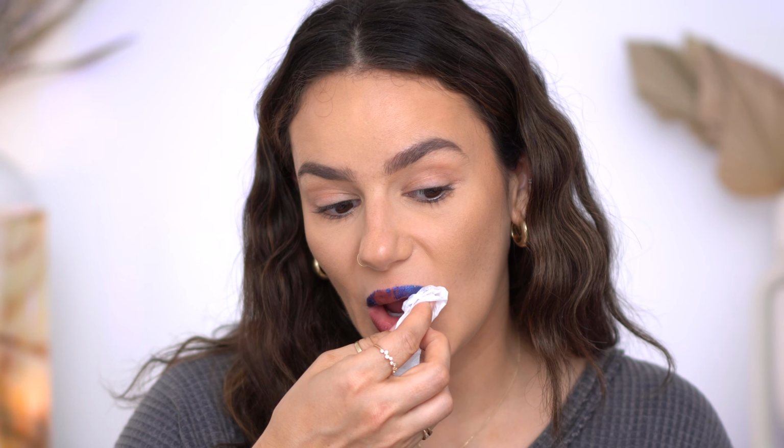I struggle with lip stains because everything looks either super red on me or very pink. And I'm so glad I finally found a color that I actually love. Here is the color Lovely, and I think it's beautiful. It's that perfect everyday color, and it will last throughout the day. It will not come off. Nothing is coming off, which is exactly what I need. I just need some color to my lips.